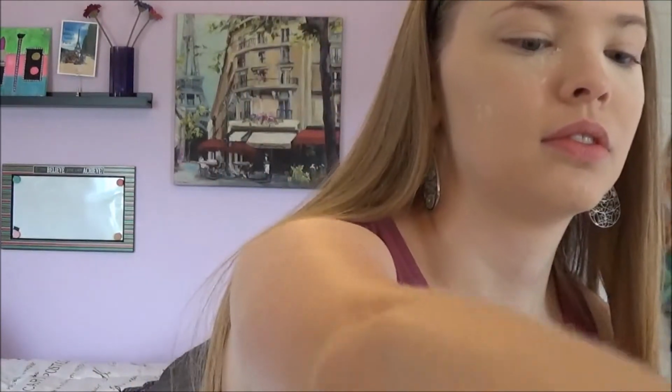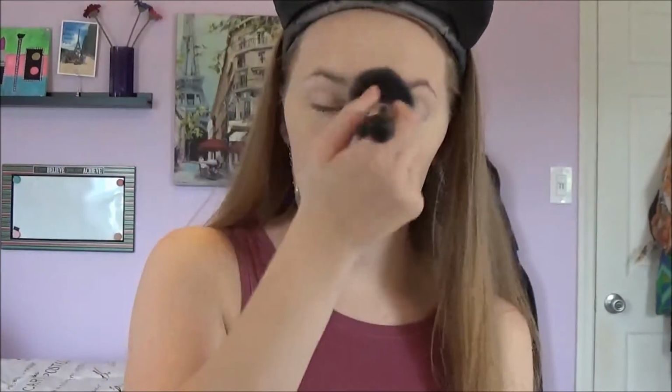Now for powder on the rest of my face, I don't want to use too much because I do have dry skin, but I am going to take the little puff that doesn't come with the powder, but it's recommended to use with the powder. So I just take a little bit from whatever's left over and tap here, tap here, tap here, tap here. Then I take a brush, just blend it. That's all I need.